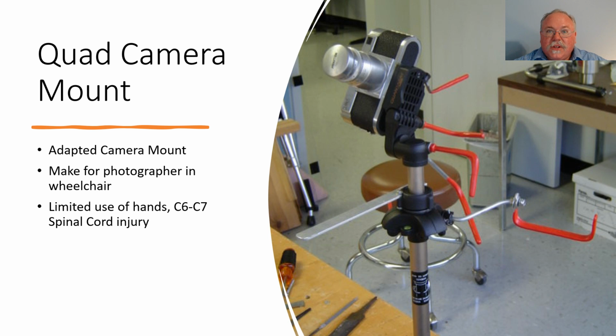So here's another custom thing. We had a gentleman with a developmental disability who wanted to be able to take pictures. I believe he was in high school and he wanted to do pictures at football games and basketball games and whatnot, and he didn't have fine motor control in his hands. He had some limited control of his hands, but he didn't have good fine motor control, and so we had developed a tripod system that would mount to his wheelchair, and we adapted all of the controls, all the little levers that are on it, so that he could operate it with a closed fist.